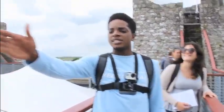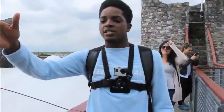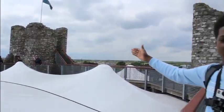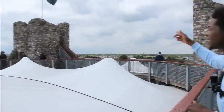Just kill me. And over here we came up these staircases. This is the staircase where the peasants would have come up and exited. And then over here to the other side is where the family staircase is. So that's where you guys would be going, and this is where we're going.